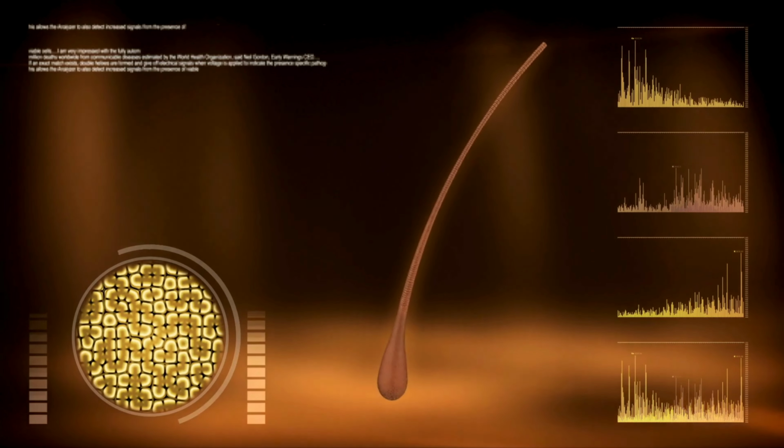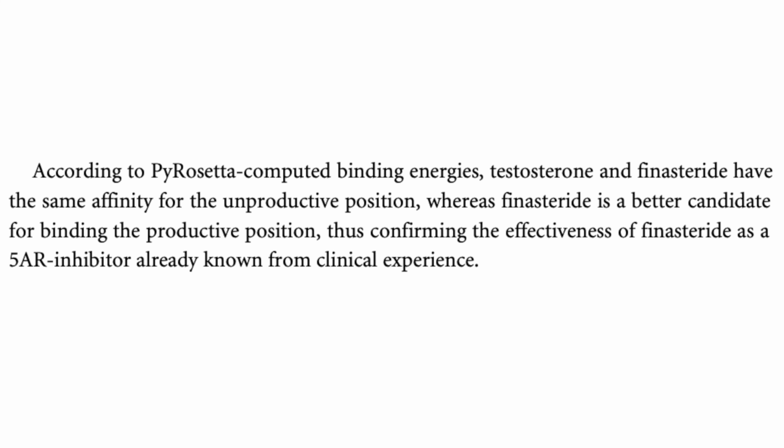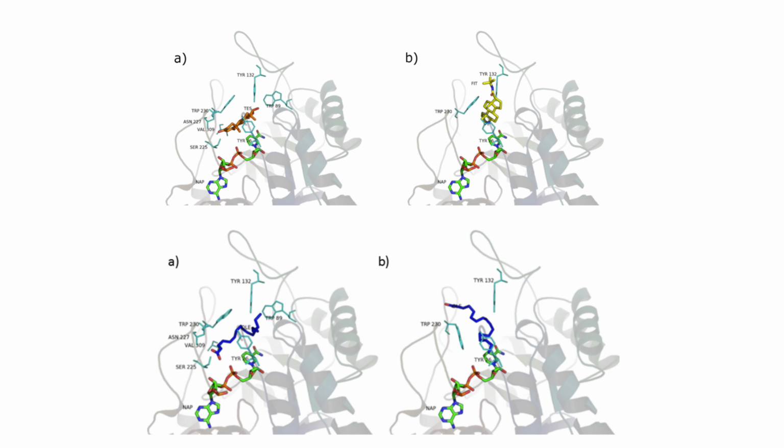And this makes sense when you read what the researchers said. According to the PyRosetta computed binding energies, testosterone and finasteride have the same affinity for the unproductive position, whereas finasteride is a better candidate for binding the productive position, thus confirming the effectiveness of finasteride as a 5-alpha reductase inhibitor already known from clinical experience. So finasteride is great at blocking testosterone in the productive position, as you can see from the images I've put up here. So tell us something we don't know, right?